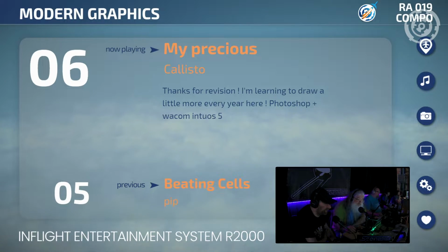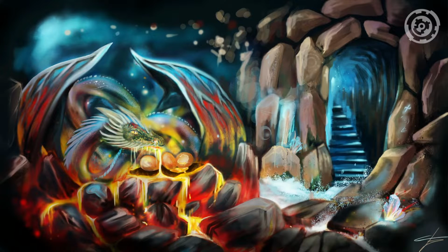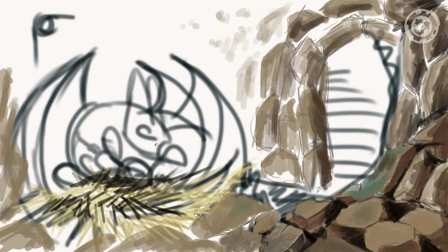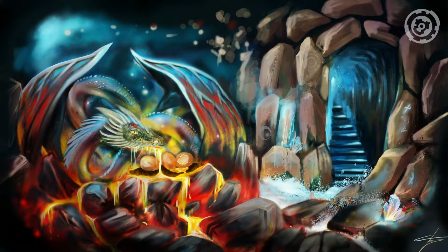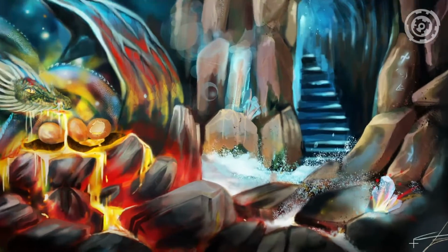Entry number 6, My Precious by Callisto. Thanks for Revision. I'm learning to draw a little more every year here, which is another excellent thing. Photoshop and an Intuos 5. I was thinking Lord of the Rings when I saw the title there. But yeah, you can see where this is. There are items in here, like this water here. Other folks would do it a different way, but that actually does work.